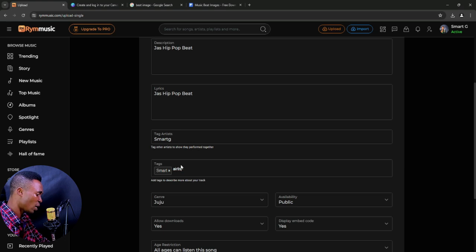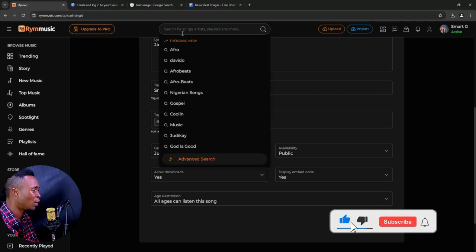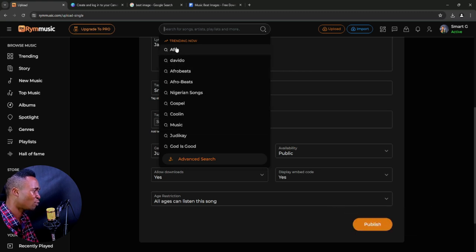The reason why you need to tag some artists is because Davido is on the platform. So I'm going to tag Davido. I'm going to tag Whiskey. So the reason why you need to tag some artists is because when people come to this search bar here and search, you could notice that I have trending Afrobeat Davido. So it means that people search for Afrobeat. People search for Nigerian song, gospel song, UDK. These are what people recently search for using this particular platform.